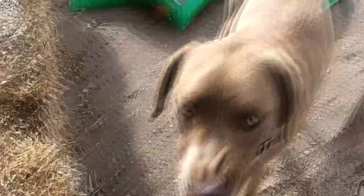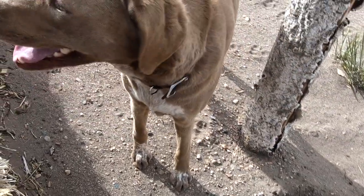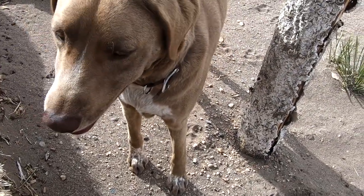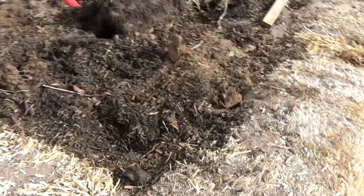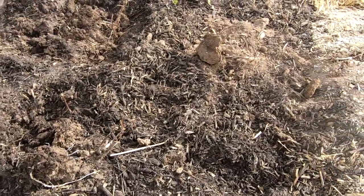And then we've got our very own garden destroyers here. They love to play in this soft, damp stuff, and so they have a way of damaging stuff. But I think we've got some cattle paneling we can lay over these to keep them out, that kind of stuff.